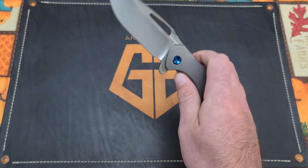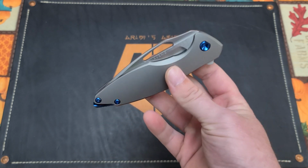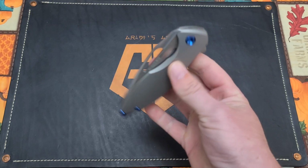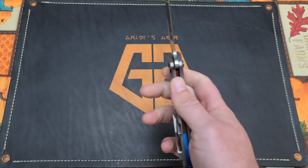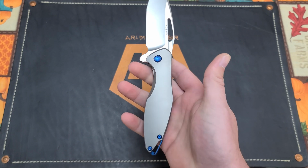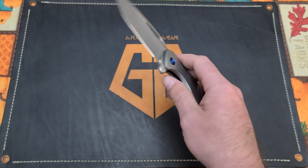Now, if you sold for under table price, I assume that it would sell very, very quickly. Listen to that, guys. I mean, this thing is loud when it opens. That thwack that it makes. I mean, it is just exceptional. Titanium, all titanium hardware, titanium handle, M390 blade steel.